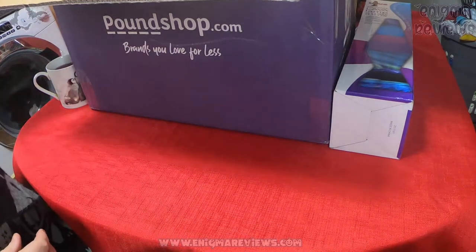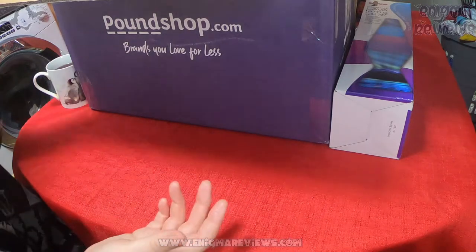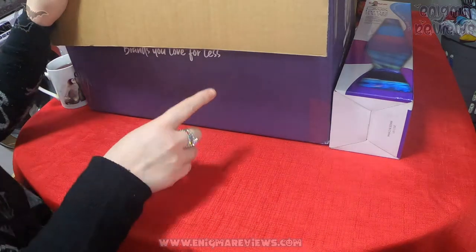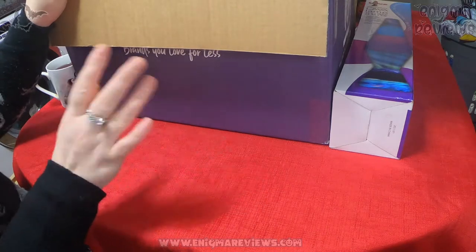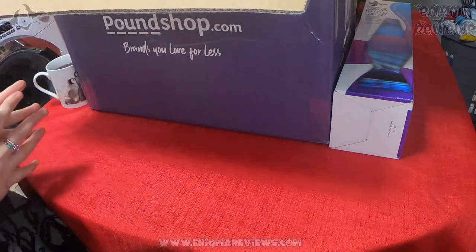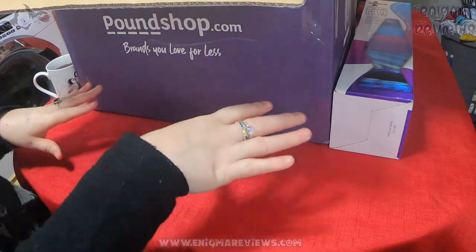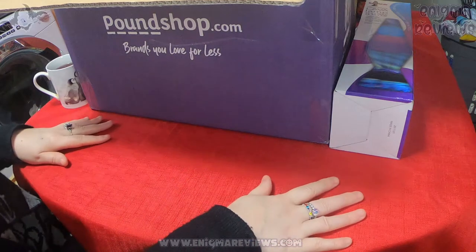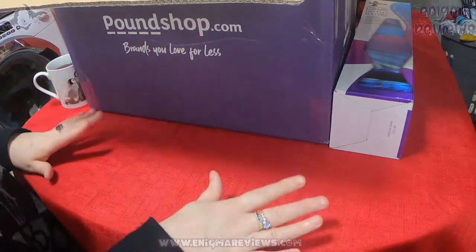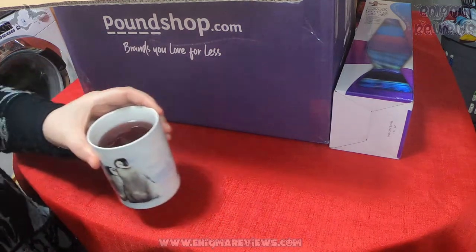So it's come today, guys. It literally only took about 3 days to arrive. A lot faster than Cherries, that I will have to say. And a little bit more informative. They emailed me to let me know it was dispatched, it was packed, it's on its way. Who's going to be delivering it? What time? Brilliant.